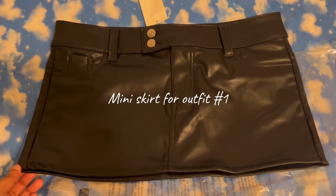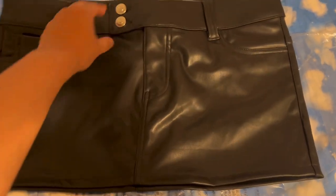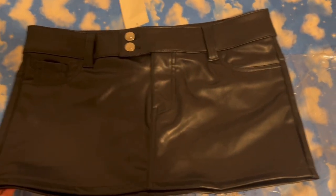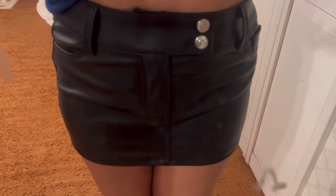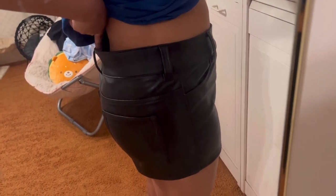This is what it looks like. It is really pretty, but I don't know if I've ever worn a mini skirt. I got a size 10. We'll see how this goes. I'm sorry my mirror is really dirty, but I love the way it looks from the front. It's perfect. But from the back, there's so much room right here in the back.